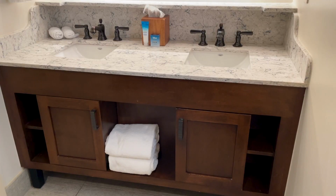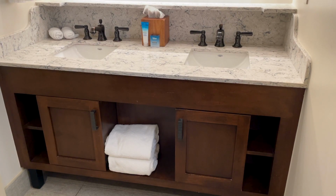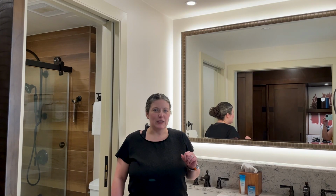You do have some storage here in this vanity, not a ton, but you should be okay in terms of storage in this room, and you have one wall hook on the wall as well. Okay, let's head to the main living space next.